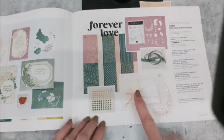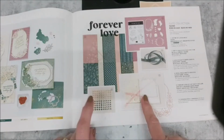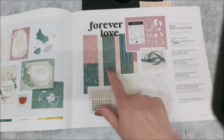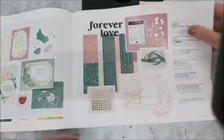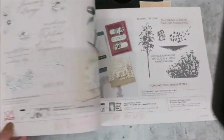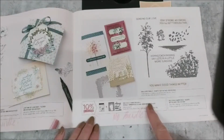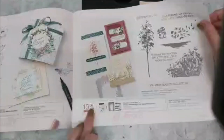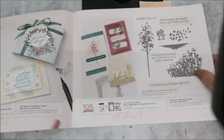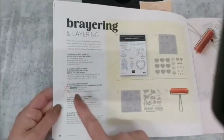The gold foiled flowers and cards is retiring as well. The designer series paper, the stamps and the dies, but they will no longer be a bundle. Okay, so they're individually sold now, or will be when the new catalogue goes live. We've got, on page number 17, the Delicate Forest bundle, which is no longer going to be a bundle. On page 18, the Adorning Hearts as a bundle will be retiring.